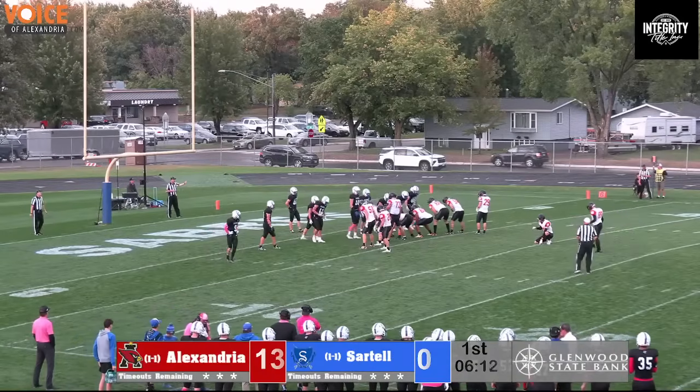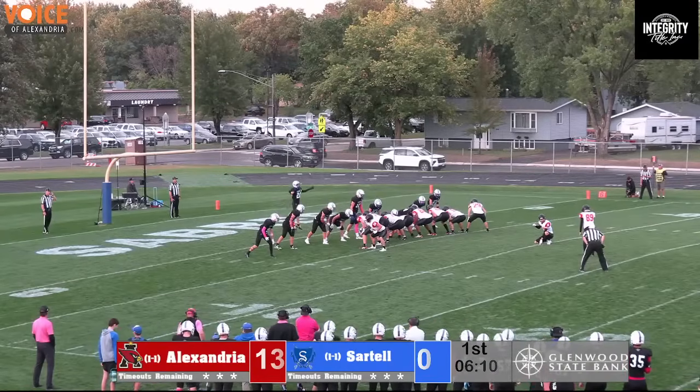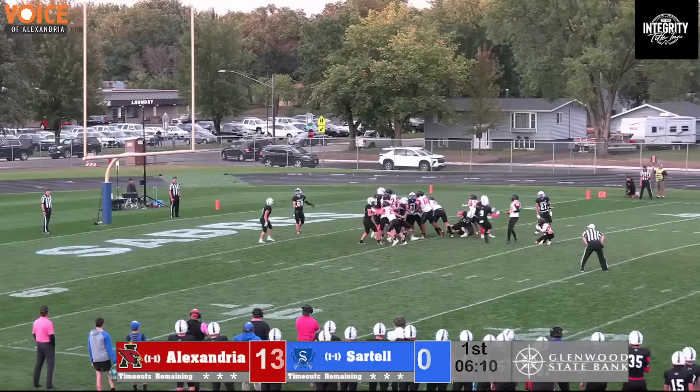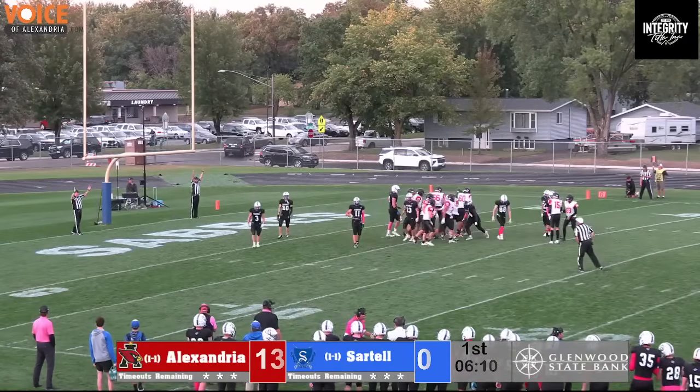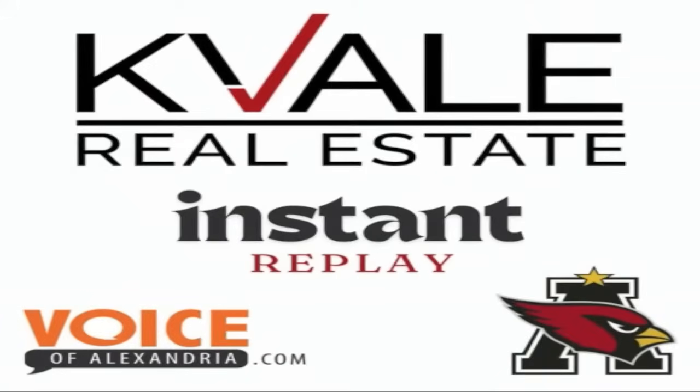And now Ethan Carlson is in to try the extra point. Thomas Hendricks is the holder. Ball placed down, the kick is up, and this one is good. So Ethan Carlson has started 2 for 2 on the PATs.